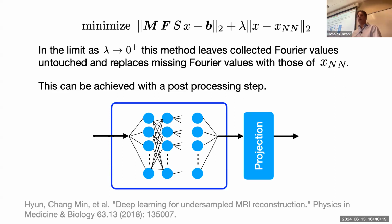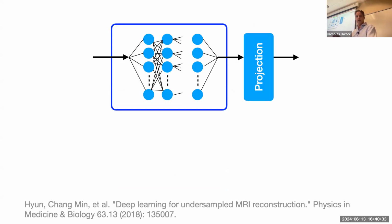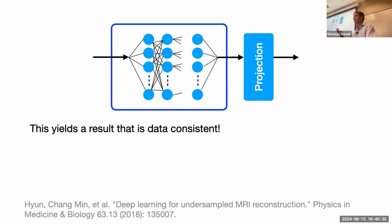What does that mean? You take the Fourier transform of the result that the neural network gives you, you replace the known values with the values that were collected by the machine, and then you inverse Fourier transform. So this is great because the result is data consistent. Like that's what we've been after the whole time.